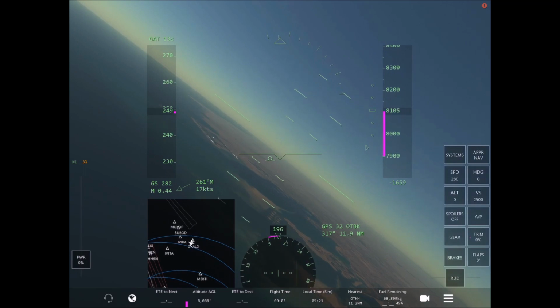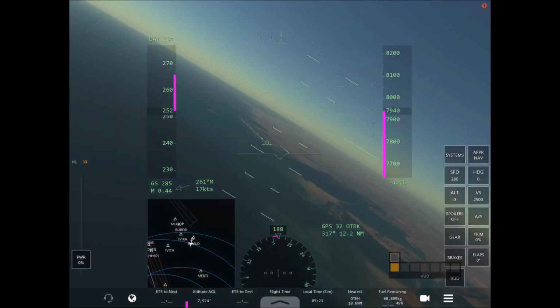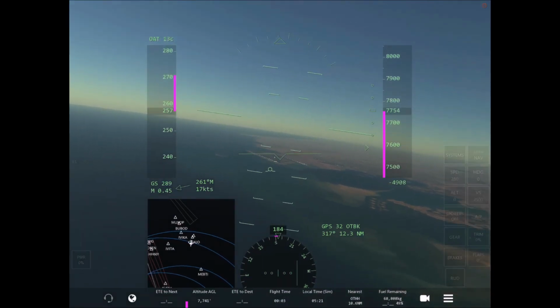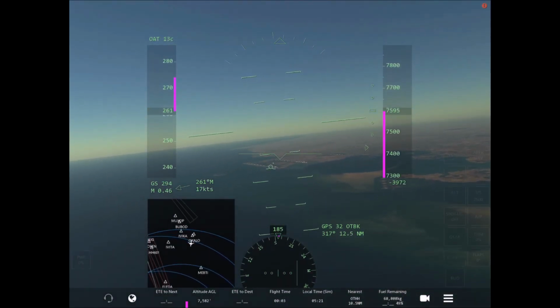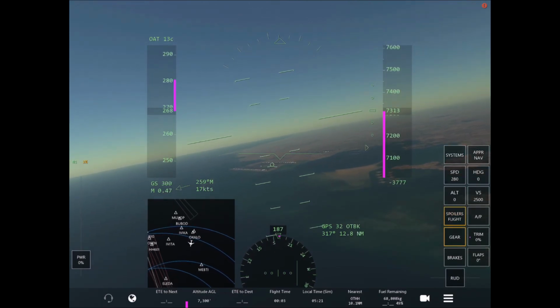So now I'm going to point that at the runway. The little circle thing will be pointed at the runway. So there we are, it's pointed on the runway now. We're gaining speed, which means I'll be able to make it onto the runway. I'll have to slow down a little bit.